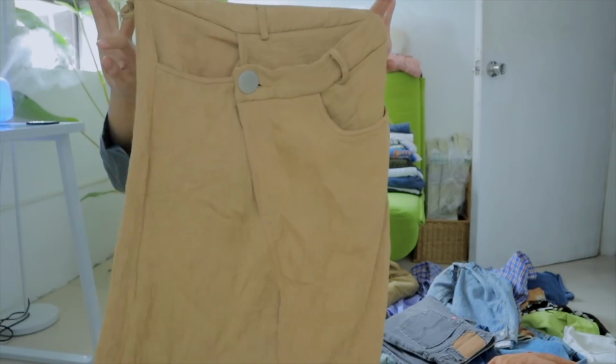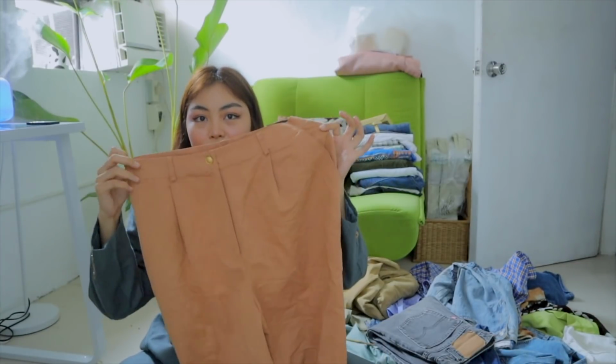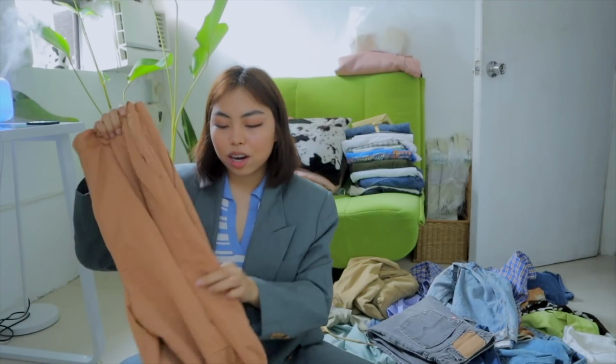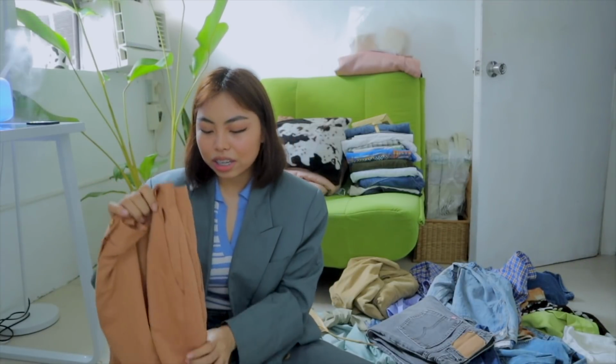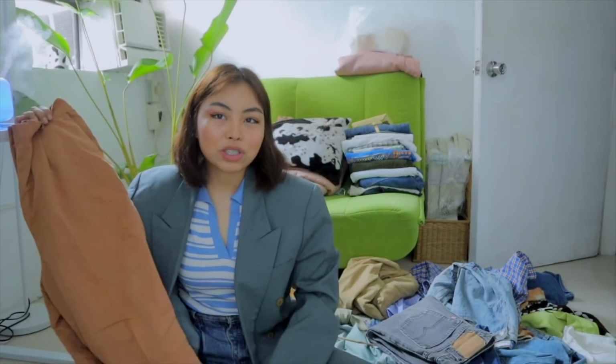And then, it also has a slit at the front. This one, I'm really excited to sell. It's very rare to find the perfect peachy brown trousers. So, I'm so excited to sell this. Ewan ko. Gusto ko nagpipicture ng ganitong colors.